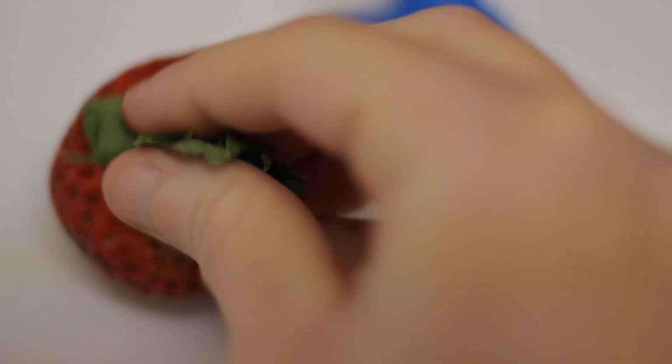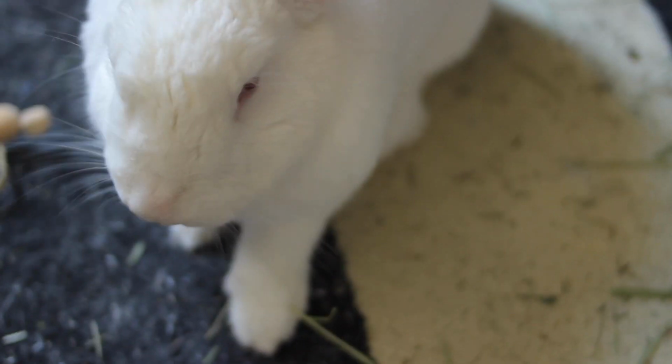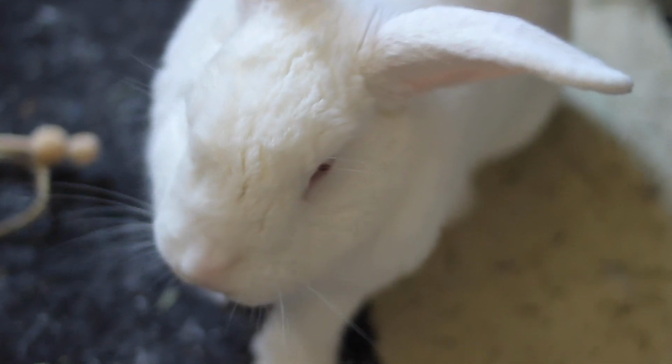Even things like strawberries. The tops of strawberries are perfectly fine for rabbits, and things like that are vegetable leftovers. If you'll notice the leaves on broccoli, when you take those off to cook the florets, the leaves are okay for rabbits. Celery leaves are also okay for rabbits. Things like that. What used to be trash, or you had to compost it, is now food for your rabbit.